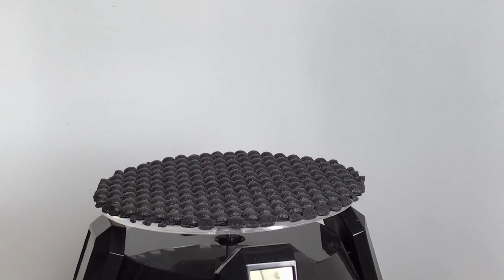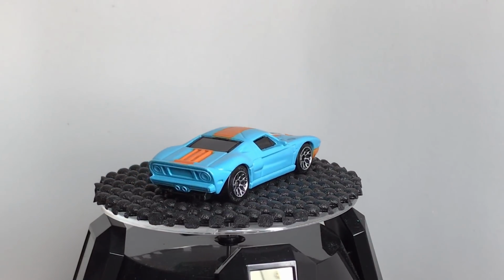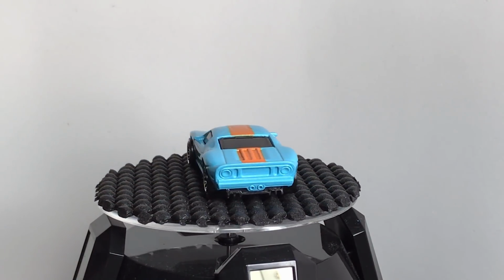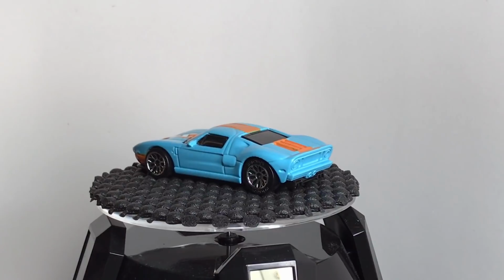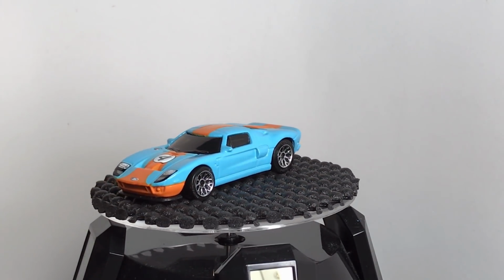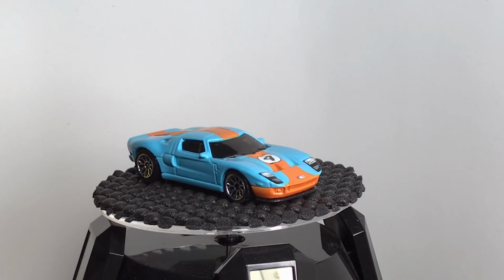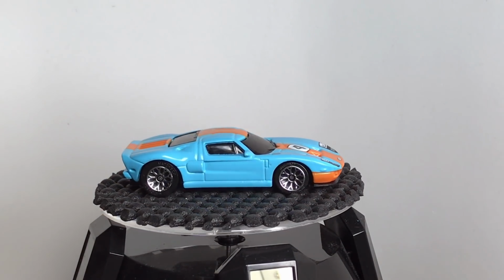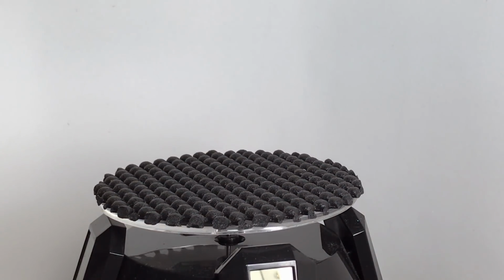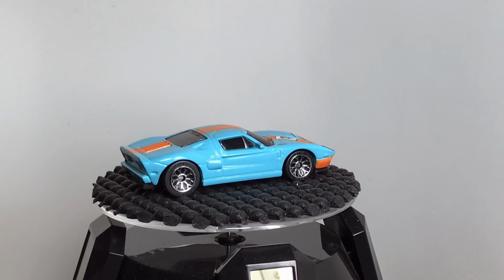All right, here is one of many people's favorites of the Ford GT, 2006 mainline version in Gulf colors. We won't say Gulf livery because it's not official, but you can see the orange and the baby blue. They did a really nice job in the front. Ford logo on the front, I'll show you that because there's also a variation, which I didn't discover until recently. There's this version. Let it come around.